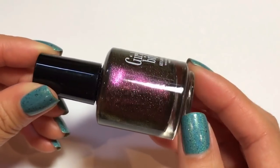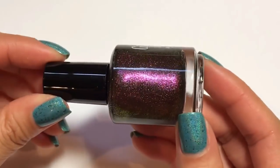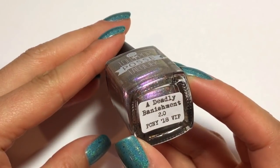From Girly Bits, we got a dual chrome kind of hollow polish. This is a very important polish. I like that name. From Lollipop Posy Lacquer, this one is a Deadly Banishment.